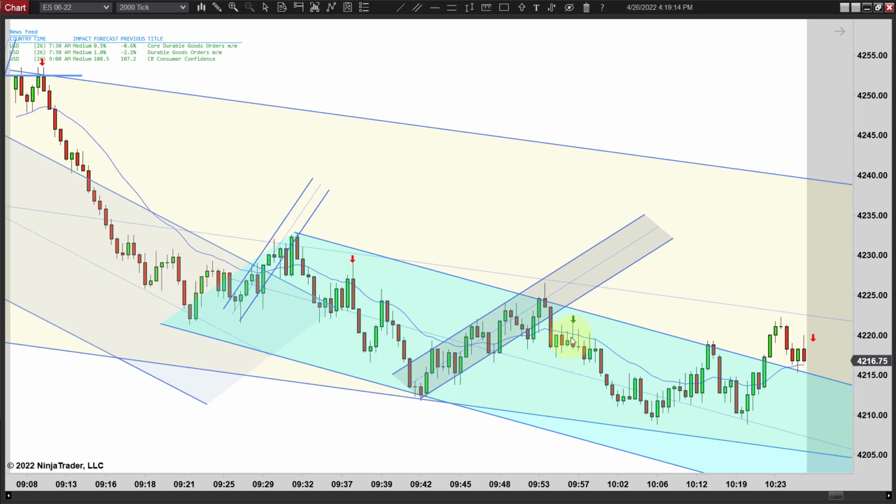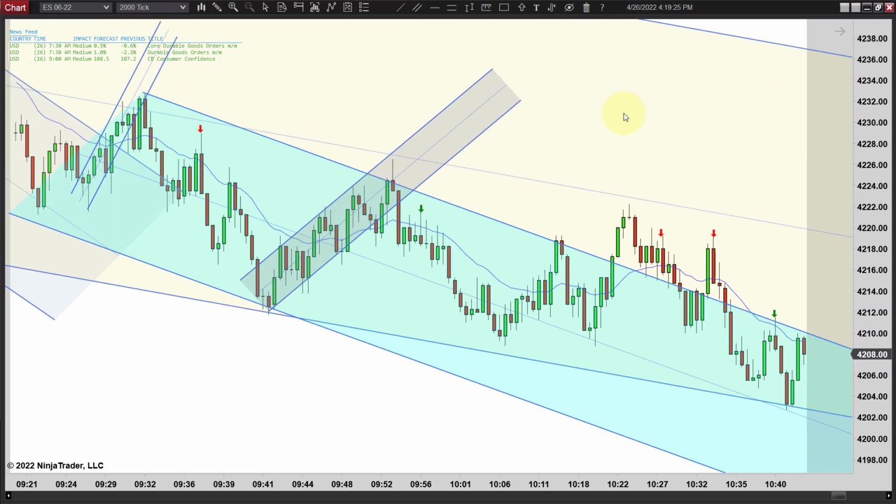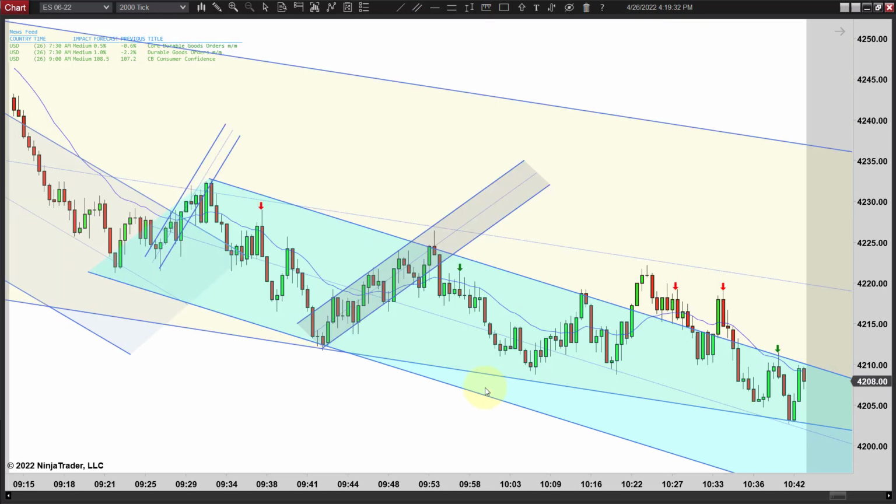I marked it green again because it is a little congested. But if you notice the repeat pattern here, you could pretty much mark that one red. So it's another one of those borderline ones. You could consider it.